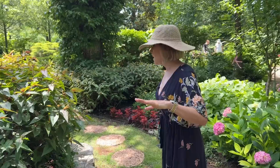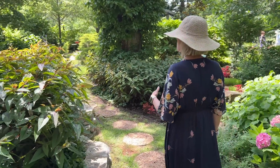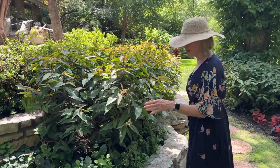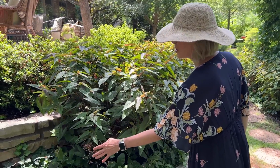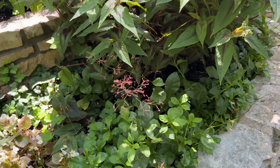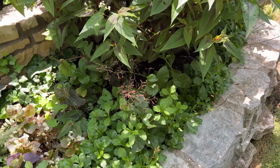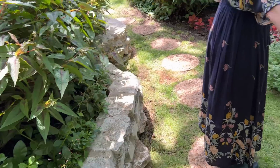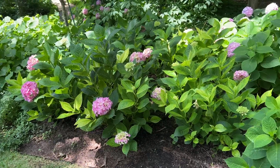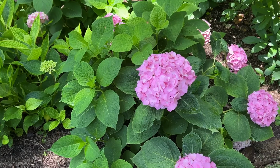And then on the left, this is just filled with all sorts of red dragon, and I believe this is Pearl of Omar or Jewel of Omar. She's got some Japanese painted fern. On the right, she's flanked with all sorts of hydrangeas, reblooming hydrangeas. She's continued.